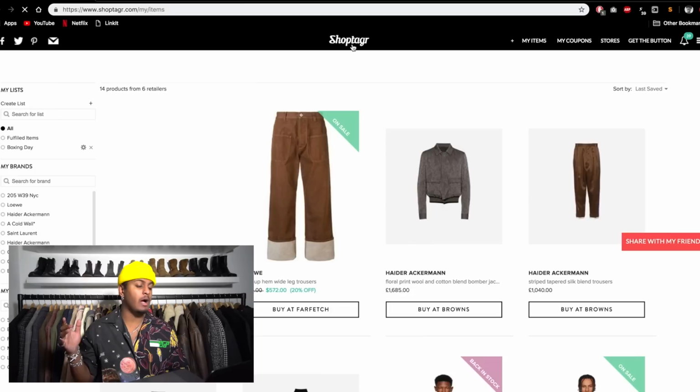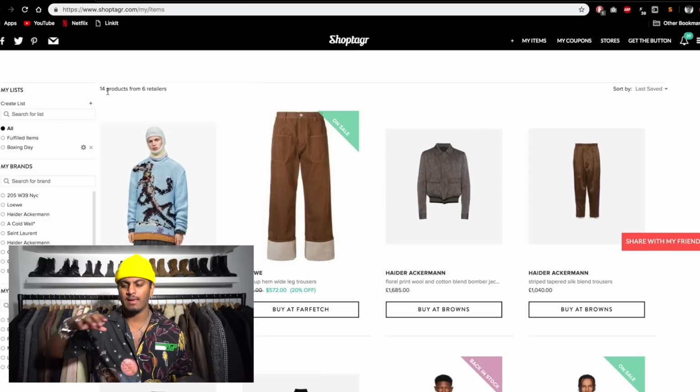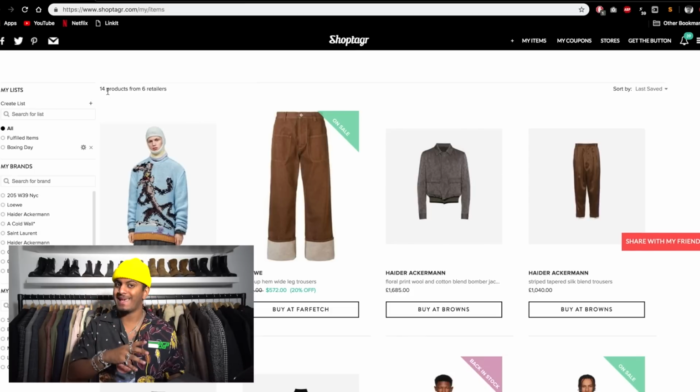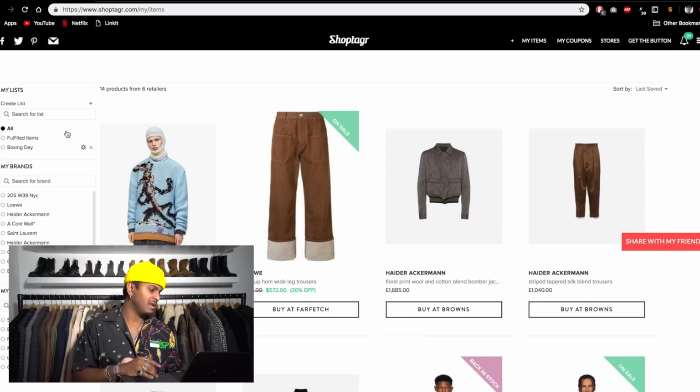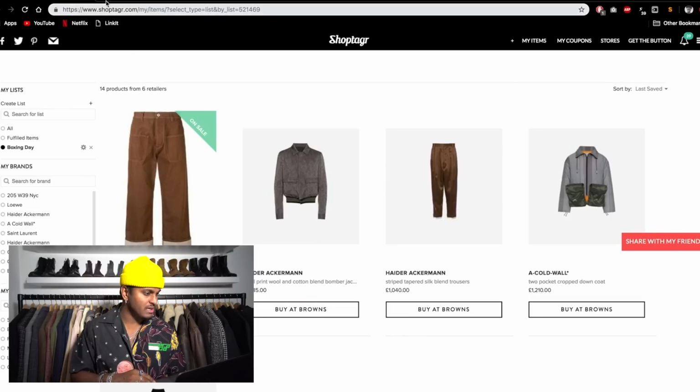And then something else that I perhaps would recommend you guys to do, Boxing Day is coming up, and we know that although a lot of the websites have already gone on sale, after the 26th is when the big sale really hits, and that's when you get a lot of further markdowns. So this is the perfect opportunity and the perfect moment for you now to add these things to your list, and then as soon as it drops, ShopTagger will send you an email, boom, you click, you purchase, and you're good to go. So I created one for Boxing Day, and I'm going to quickly show you guys how to add an item.